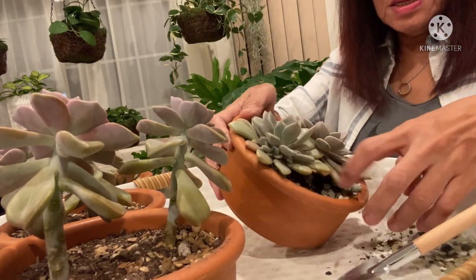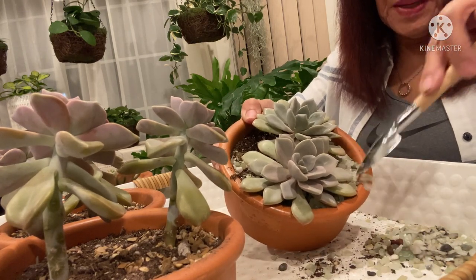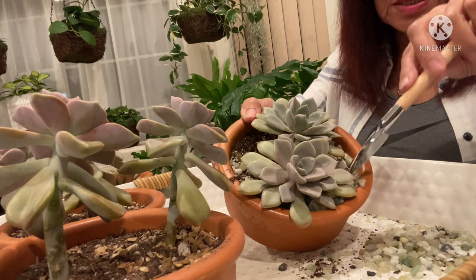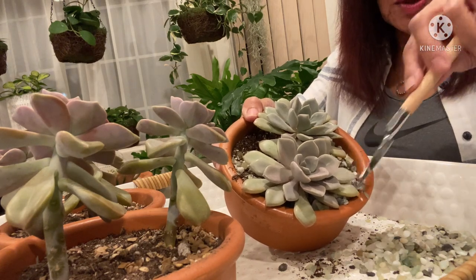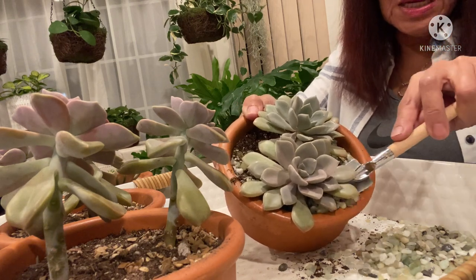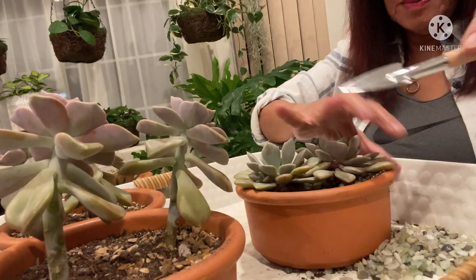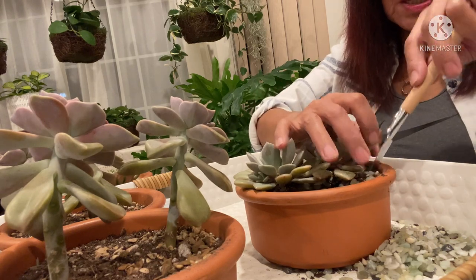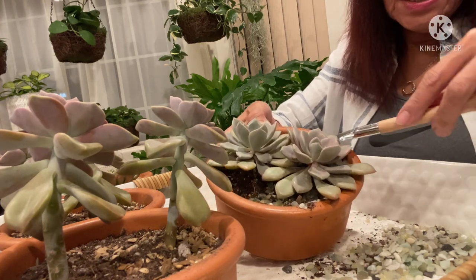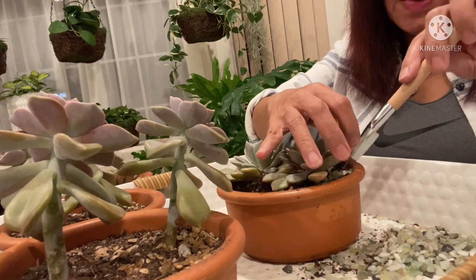You can reuse the pebbles. I'm doing it slowly so I can separate it from the soil. But if the soil is really mixed with the pebbles, you can mix it. Don't throw away your soil with the pebbles. You can use it for more planting or arrangement. You can always reuse your soil, treated under the sun, as long as the plants that used that previous soil have no mealybugs.